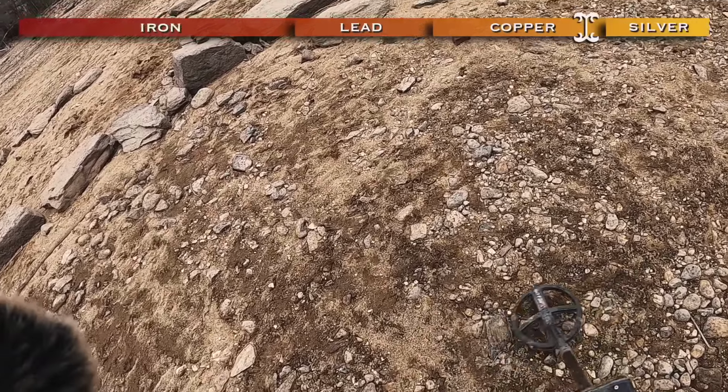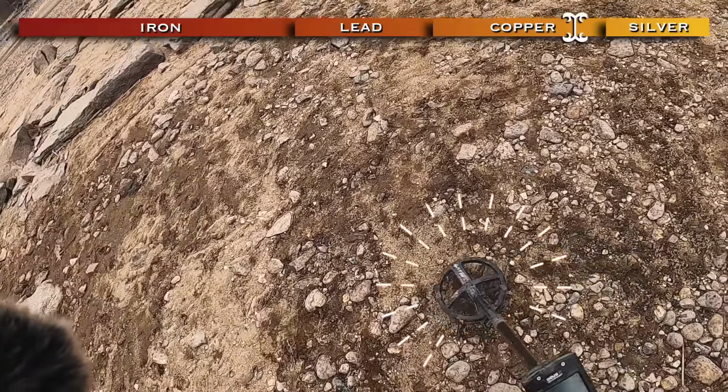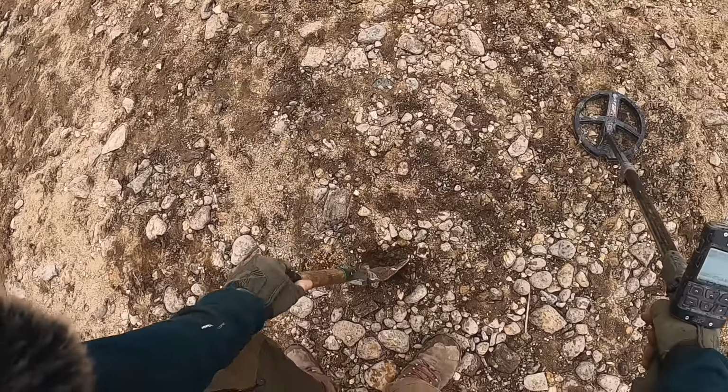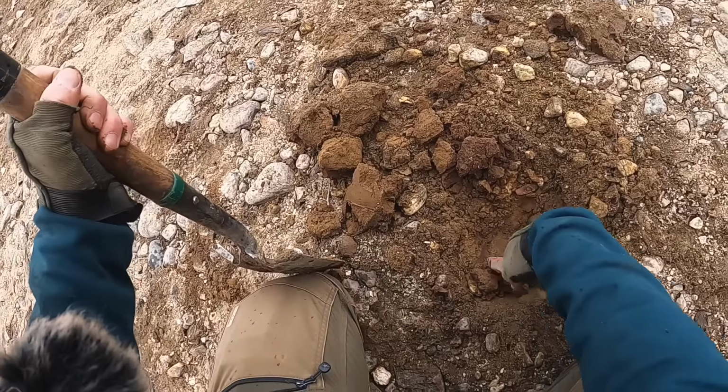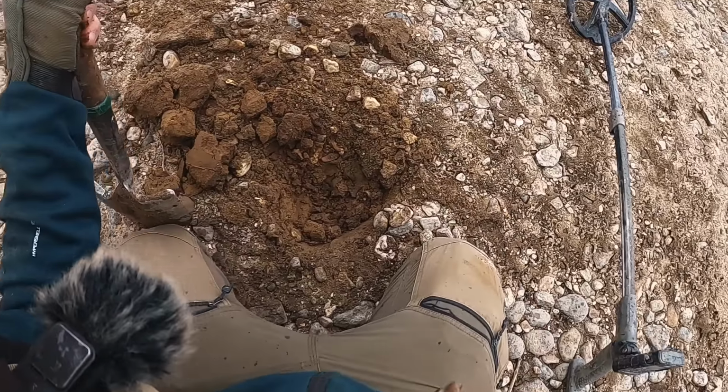All right, here we have a very loud 88. It almost sounds like it's sheet metal. Let's find out. Oh, I see it. It is sheet metal.